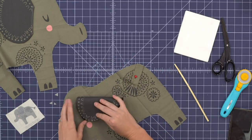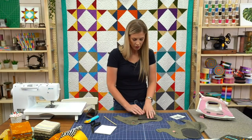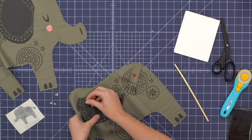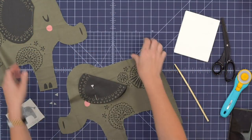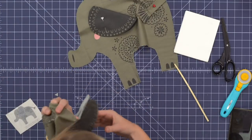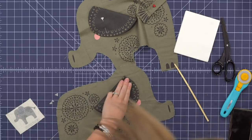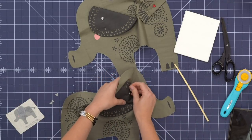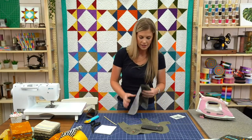And then like I mentioned, we don't wanna catch these ears when we're stitching. So I'm gonna fold it over like this and I'm gonna put a pin in it to keep it out of the way. You can see that gives us plenty of clearance all the way around. We're gonna do the same thing on this side. Pin this ear out of the way. Ta-da! All right, so now we're just gonna lay these right sides together.